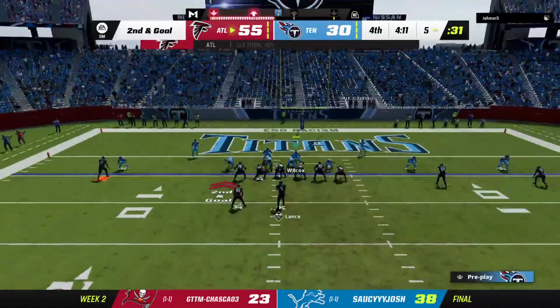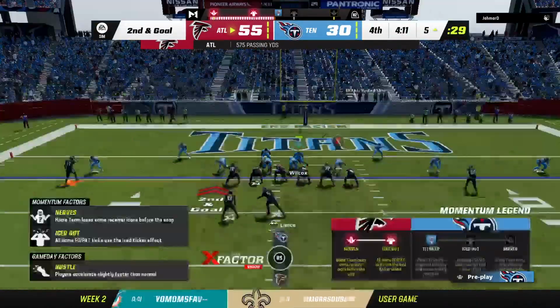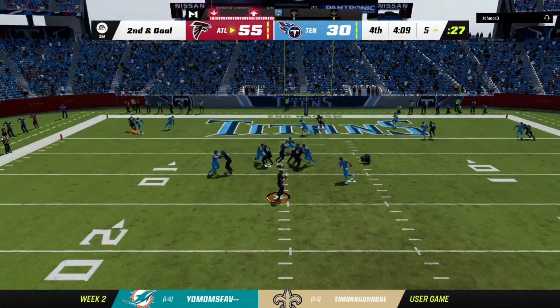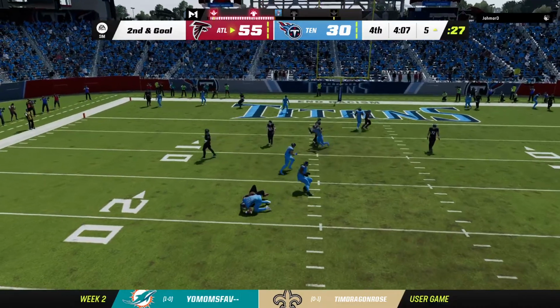Well, their passing attack, even though that one was incomplete, has been really sharp in this one. It's resulted in a lot of touchdowns, and it looks like they're not going to stop throwing the football until the very end of this one. Well, that will certainly make everyone involved on offense pretty happy. And they're going to get him.